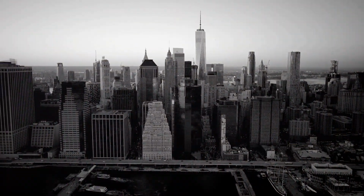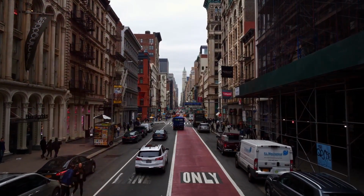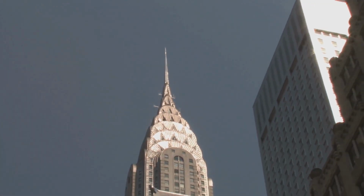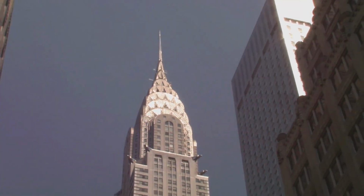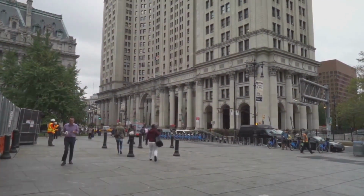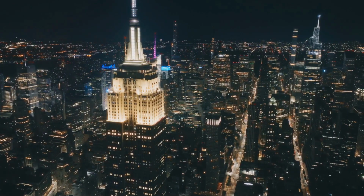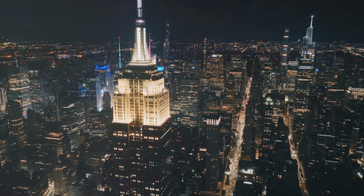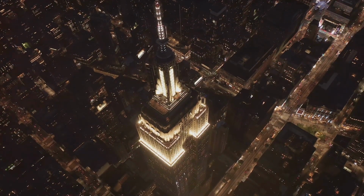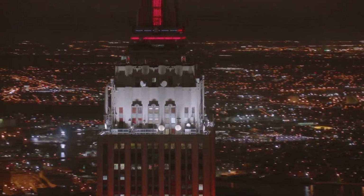Art Deco dreams: glamour and innovation in the Roaring 20s. The 1920s roared with economic prosperity and artistic innovation. Art Deco, with its sleek lines, geometric patterns, and luxurious ornamentation, became the defining architectural style. Skyscrapers continued to rise, but now they were adorned with a new sense of glamour and exuberance. The Empire State Building, completed in 1931, epitomizes this era. Its towering height, setbacks, and spire made it an architectural marvel. It was a symbol of hope during the Great Depression.